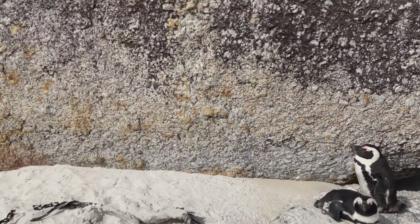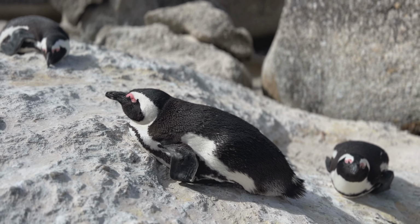Okay, I'm going. Oh, here's our little penguins having a little sunbathe. They look very chilled.